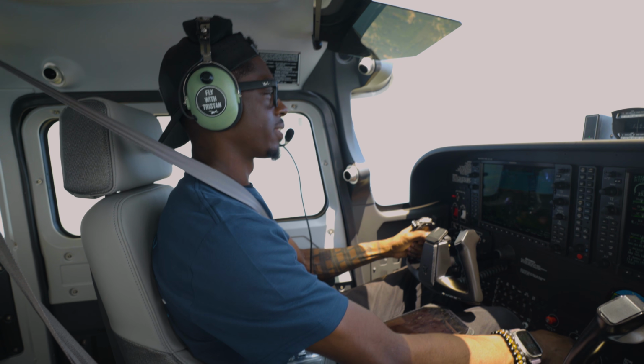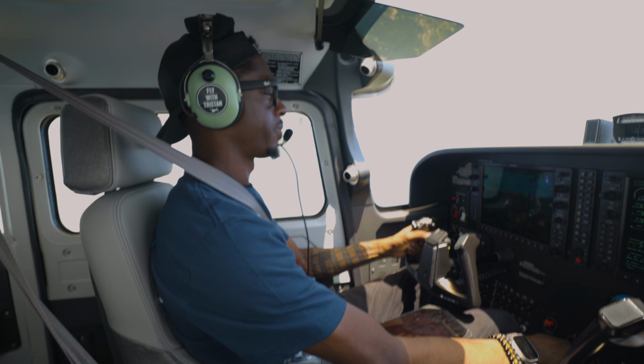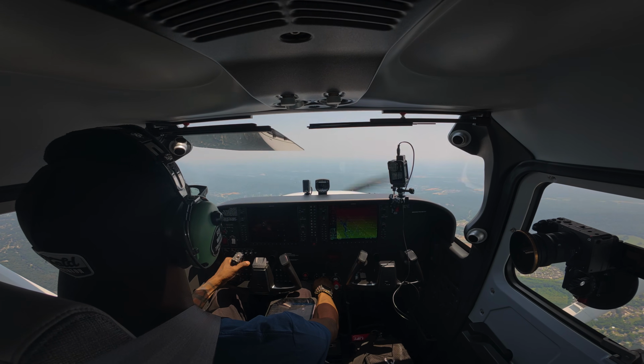Lima Golf, turn left heading 290, cleared visual approach, runway 20. Lima Golf, cleared visual approach 20, 401 Lima Golf.